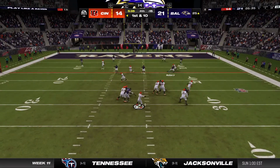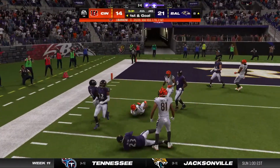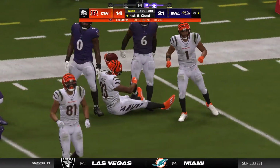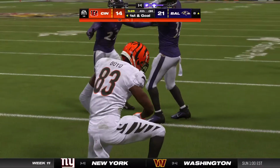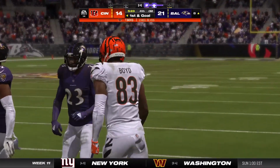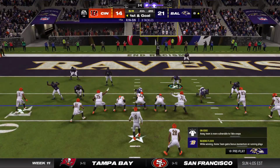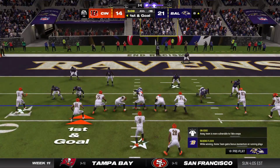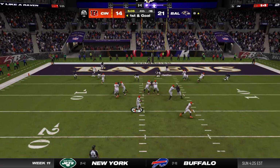Here's Burrow. Looking left side, and he's got a man. That's Boyd. And they've got it inside the 10 at the 8. Add the gain here to the previous play, and it's better than 40 yards total. I like the design that we're seeing right there. This is what they need. Down by a touchdown here in the 4th, they just need to keep working their way downfield, and when they see openings, take their shots.